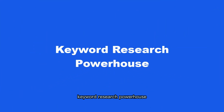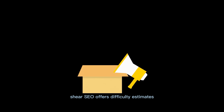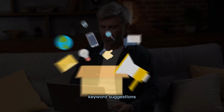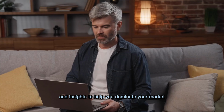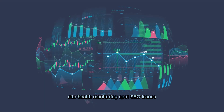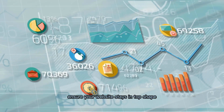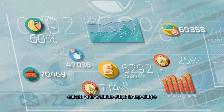Keyword research powerhouse. Find the best keywords for your niche. SheerSEO offers difficulty estimates, keyword suggestions, and insights to help you dominate your market. Site health monitoring. Spot SEO issues and fix them before they affect your rankings. Regular site audits ensure your website stays in top shape.